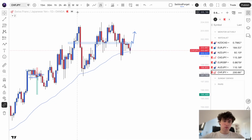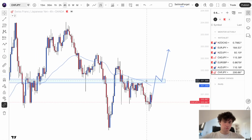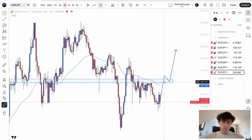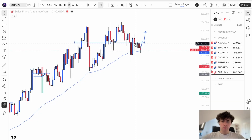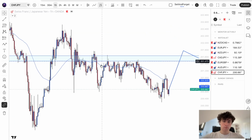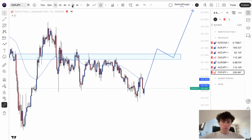I am just more interested in taking buys from this area right here. Last week, there were some nice sell opportunities from this area right here, because you have the head and shoulders retest, looks pretty good. I didn't take it though, even though we had multiple opportunities. But now I'm interested in taking buys.